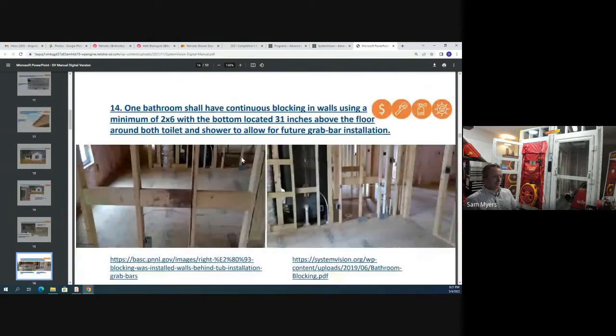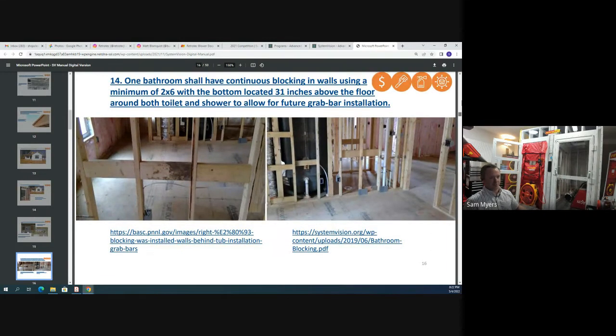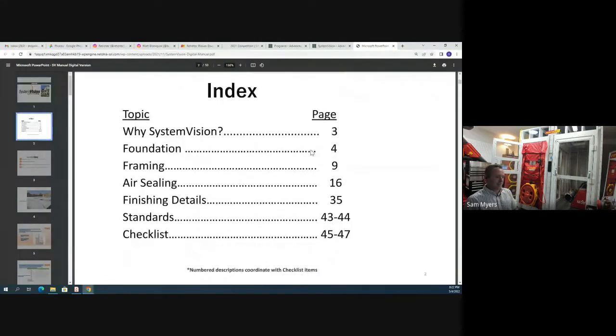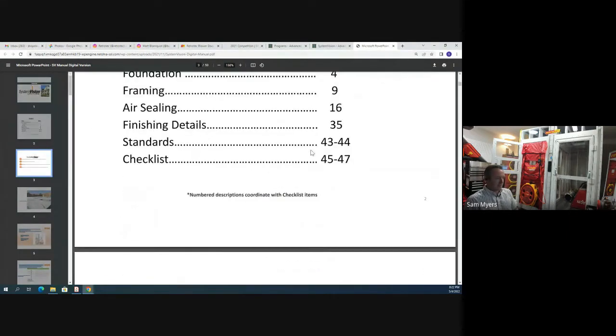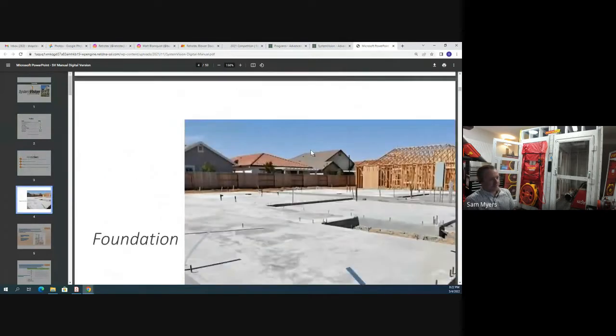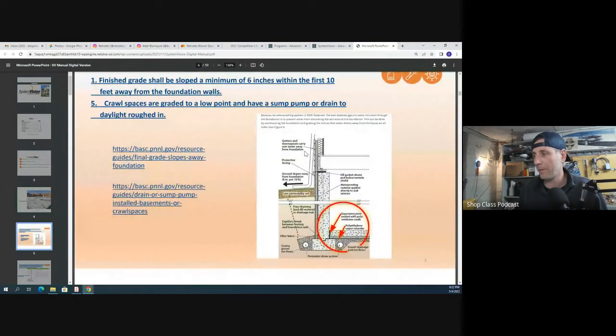So especially with the stack effects that we have in the winter, air moves from bottom to top. So it's going to pick up all that nasty stuff that's in that crawl space through leakage to the floor. And eventually that's what you're breathing in. So we want to keep that separate, keep it its own space, and have its own little climate down there to keep that under control. Right. So starting at the foundation, that's a good place to start.